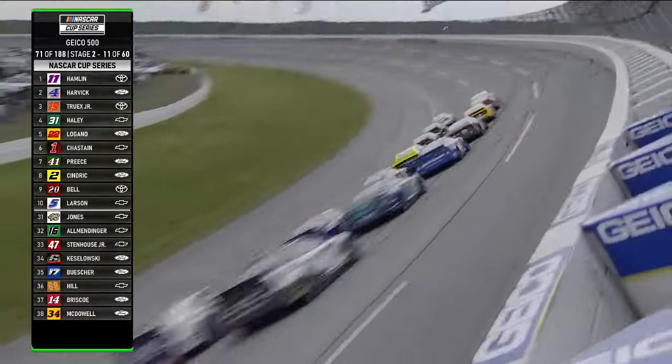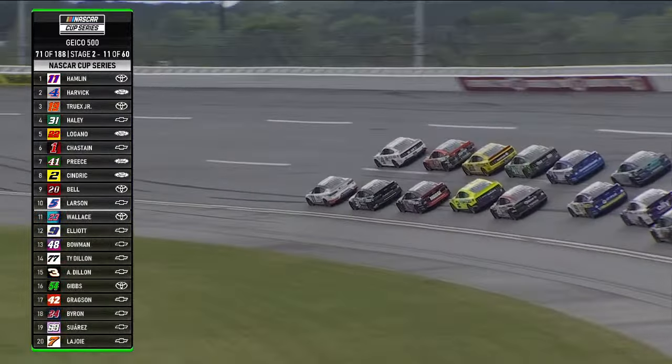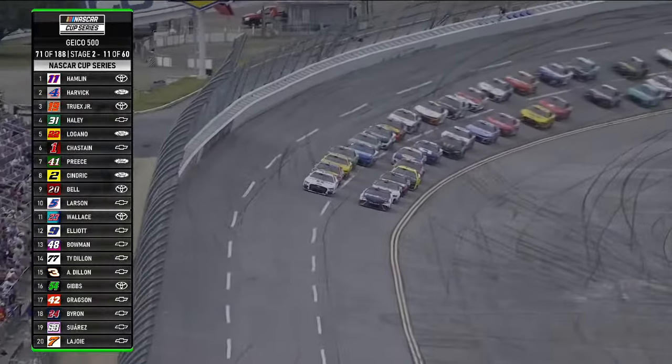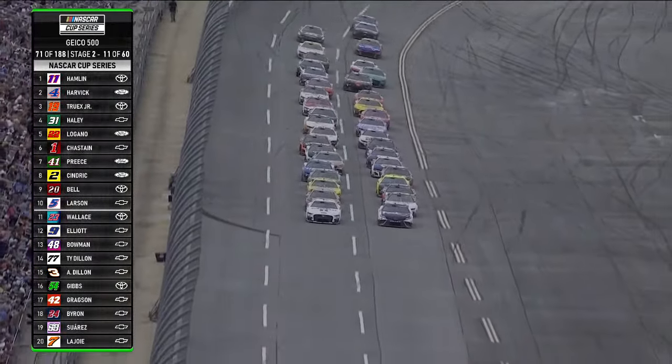Martin Truex trying to get up to Denny Hamlin. Those two Toyotas are a car length and a lane apart here in a sea of Fords and Chevrolets.